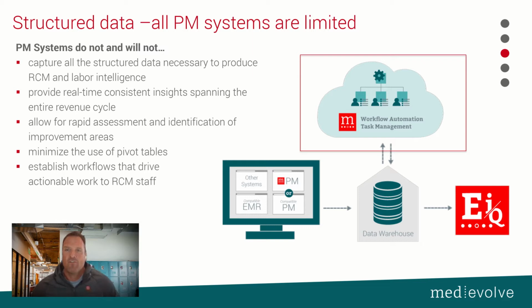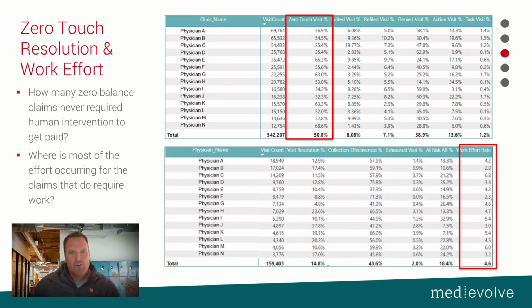That means you need to find workflow automation and task management that can sit on top of any PM system. It doesn't matter which one you're on. But when you take a limited data set from a practice management system and the right data coming from here that your staff are having to use to warrant the work they're doing, now you can actually measure the outcome, or what we call effectiveness. We could start answering questions in real time like these.